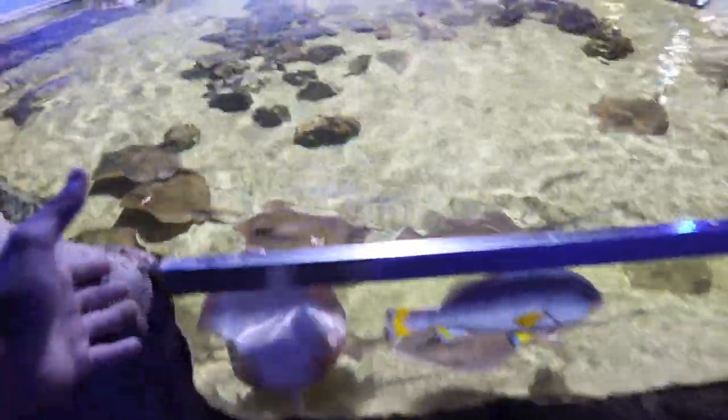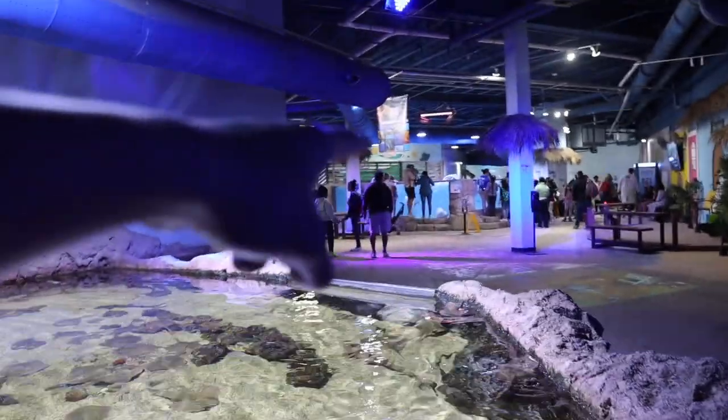This is the smaller stingray tank. There's the big one where we'll be at. But you can see kind of an idea of some of the animals we're gonna be swimming with. I'm super pumped up. So without further ado, I've got GoPros, I've got my camera. Let's get suited up and hop in the tank.